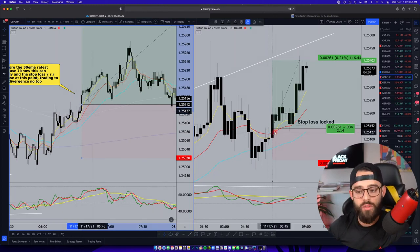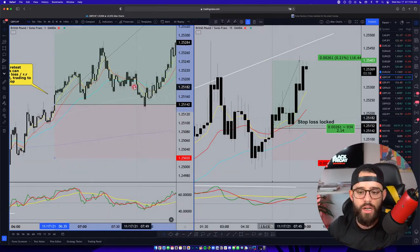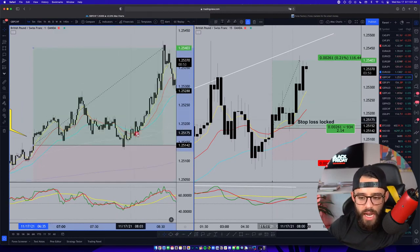Now, of course, it makes more sense, higher probabilities, I should say, if you wait for that cross to happen and then you trade the retest on the 1-minute. Tom got in right here as it retested the 50 on the 1-minute. I think Luke and some of the guys got in here as it broke down and then came back up through the 50. So there's multiple places using the D1 entry, multiple ways to get in.